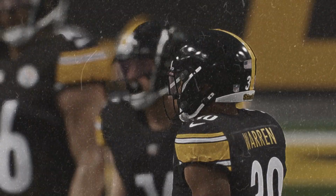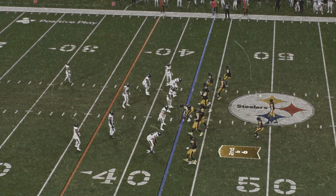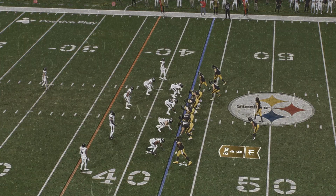I give him 4 yards there. It'll be 2nd and 6. And that was a quality play to start a new set of downs. That was simply an offensive line winning the battle up front, winning in a big way and giving their guy in the backfield a nice lane to hit.